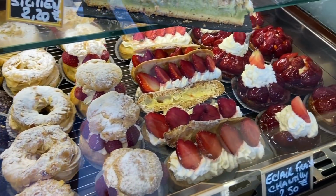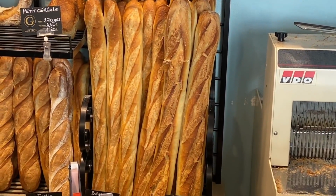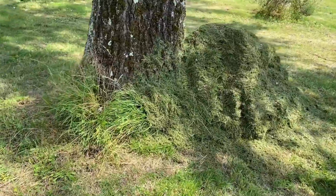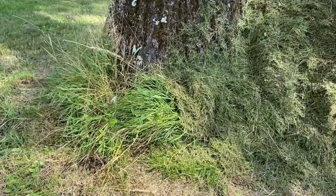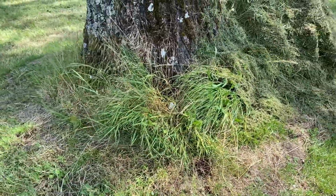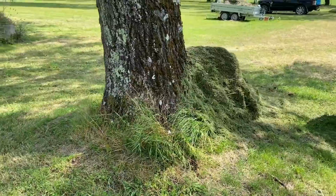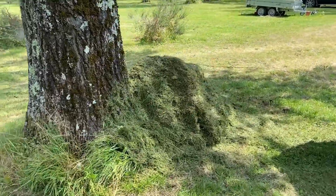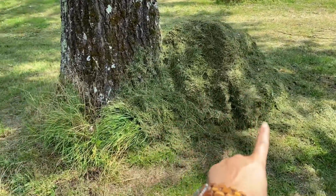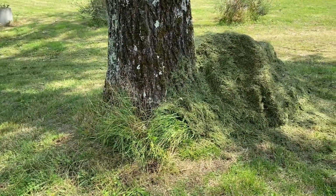Bonjour, madame. Lovely breads. This is another bit that I'm trying to do here, is tidy up the base of trees. Now when you're cutting grass, all of this excess grass, you'll need to get a strimmer out. It just adds extra work. So we've decided to utilize what we have, use the grass, put it around the base of the tree like mulching, and that will really tidy it up.